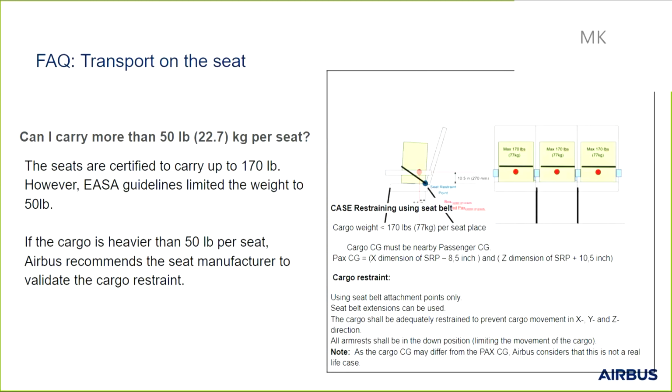Why is this? This is to ease the exemption process. If the weight is limited to 50 pounds, exemptions will be easily granted. However, if the cargo is heavier than 50 pounds per seat, Airbus would recommend contacting the seat manufacturer to validate the restraint of the cargo.